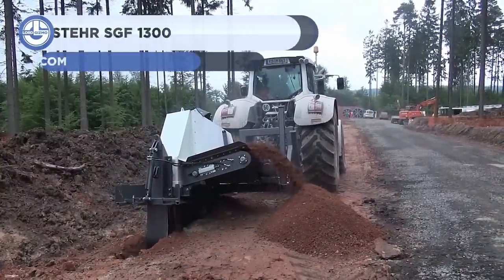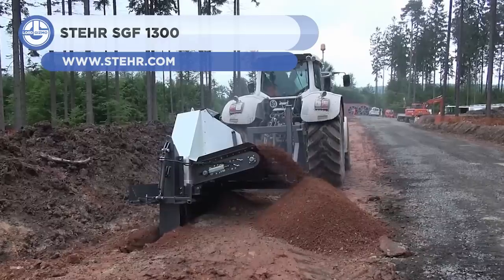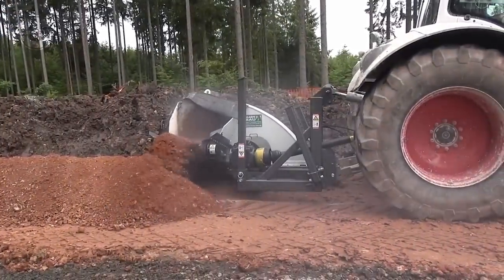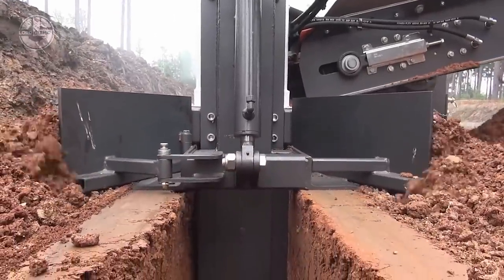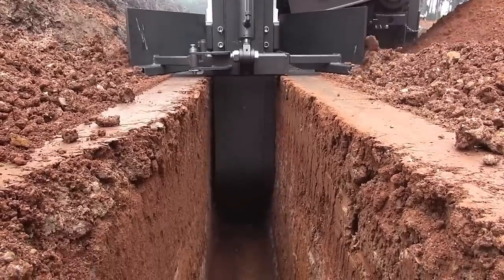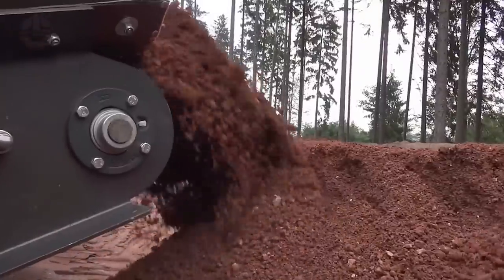Up next is the STEHR SGF-1300. It is a trench cutter attachment that can cut 350 mm wide and 1300 mm deep trenches. The weight of this unit is 4,615 kilograms. It can be used with any tractor with a power rating ranging from 240 to 360 horsepower. The attachment to the carrier is mounted using a globally standardized 3-point hitch.